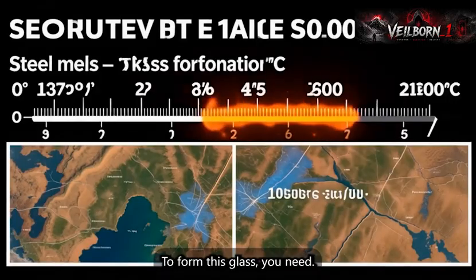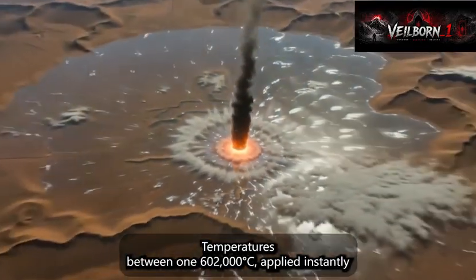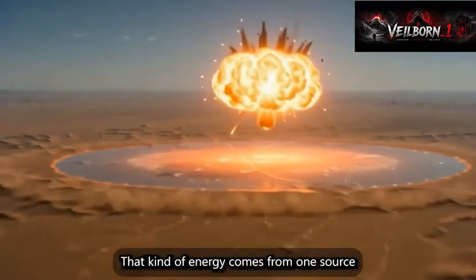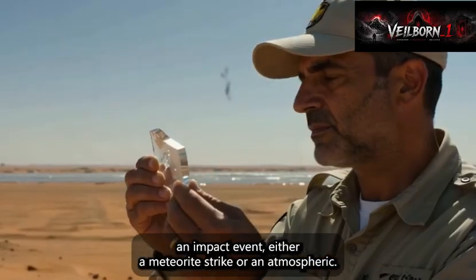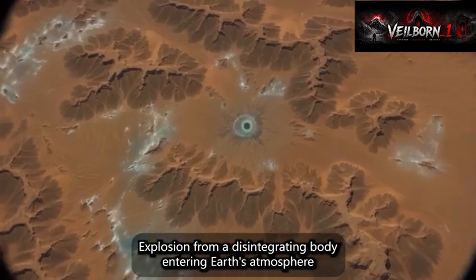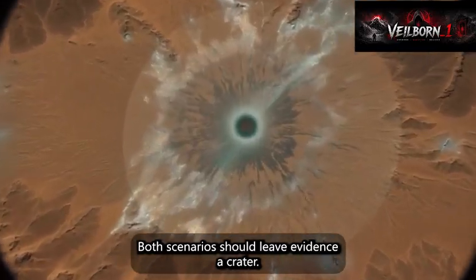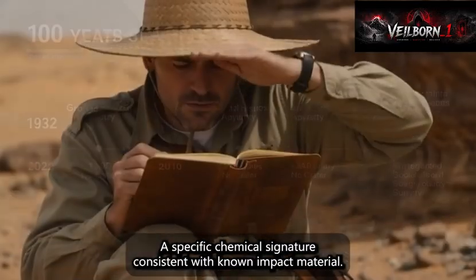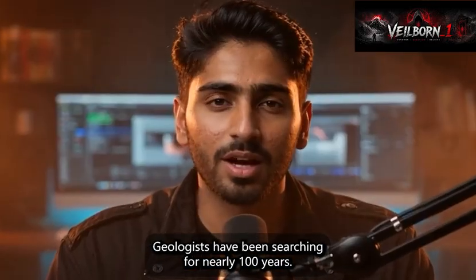To form this glass, you need temperatures between 600 and 2,000 degrees Celsius applied instantly across an enormous surface. That kind of energy comes from one source, an impact event, either a meteorite strike or an atmospheric explosion from a disintegrating body entering Earth's atmosphere at the wrong angle. Both scenarios should leave evidence. A crater, a specific chemical signature consistent with known impact material. There is no crater. Geologists have been searching for nearly 100 years.